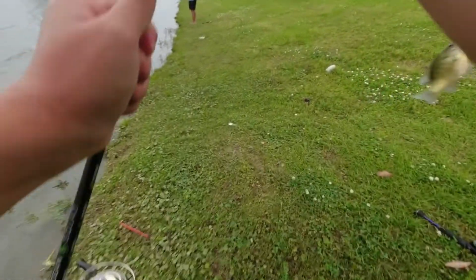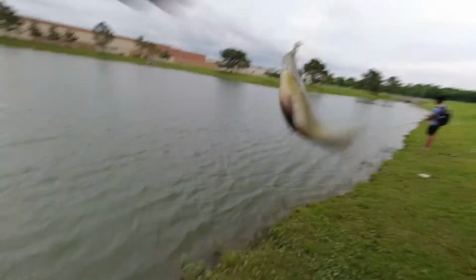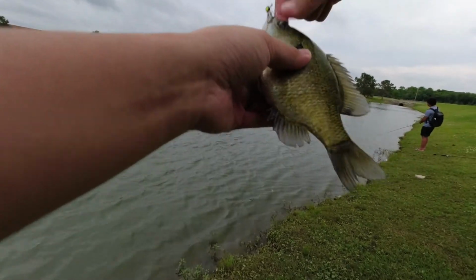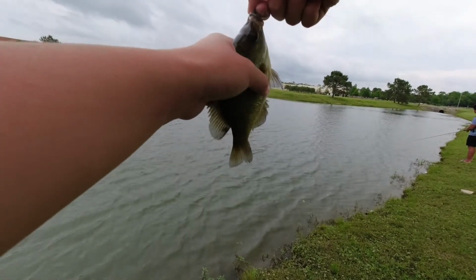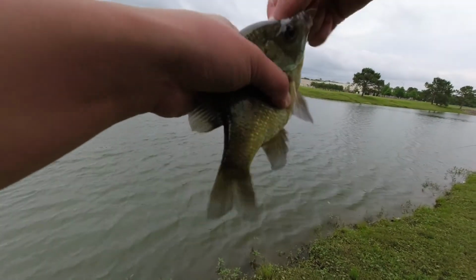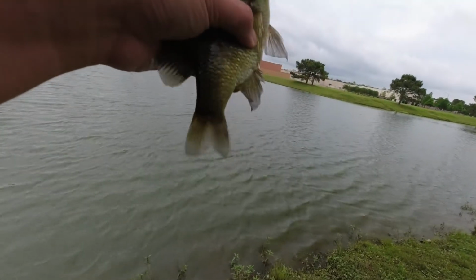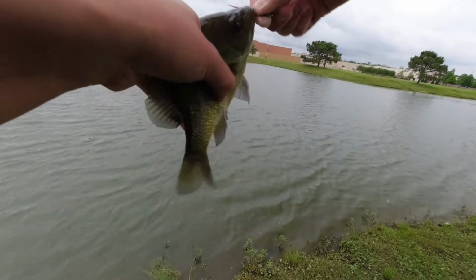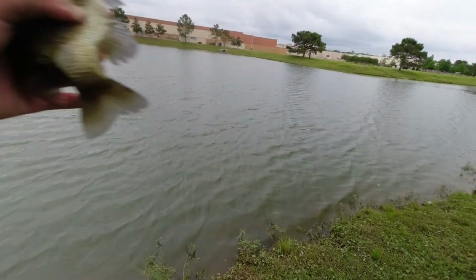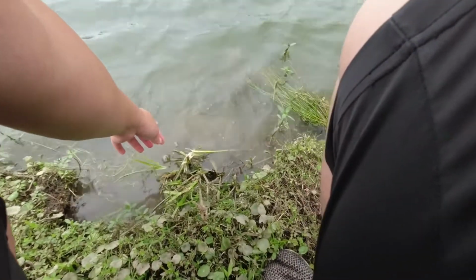Fish number two. So, bluegill. I like to grab the bluegills from their backside, because sometimes when you squeeze them a little, they just pee, and I don't want to get peed on. So here we go, I'm gonna release him. Yeah, there he goes.